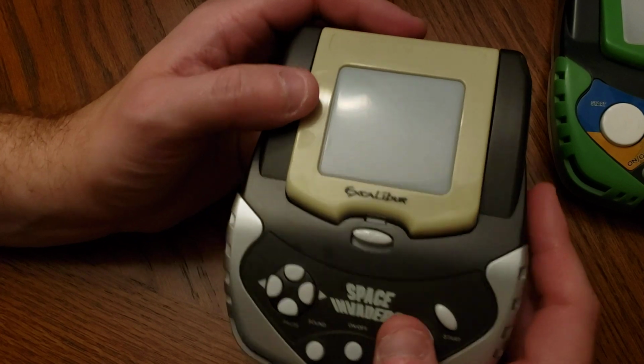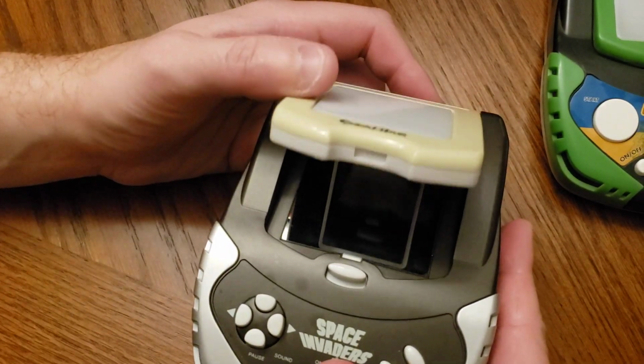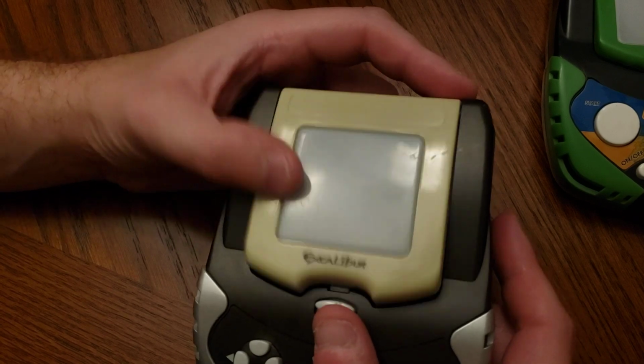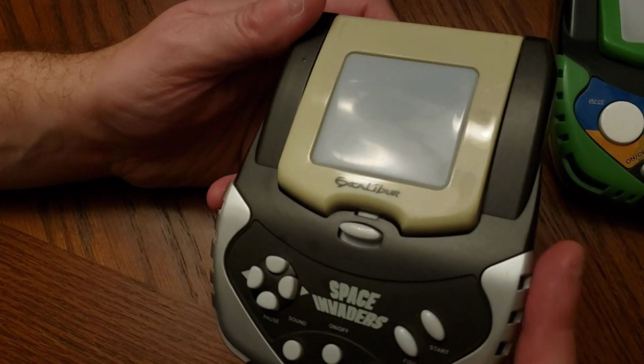The other thing I wanted to tell you was this Space Invaders, originally, when I hit this, that wouldn't even open at all. It kind of stunk because it was stuck in there. When I first got it, it worked fine. Maybe I did too much at some point, but it is older. They're almost 20 years old, and they weren't really built to last, I guess.